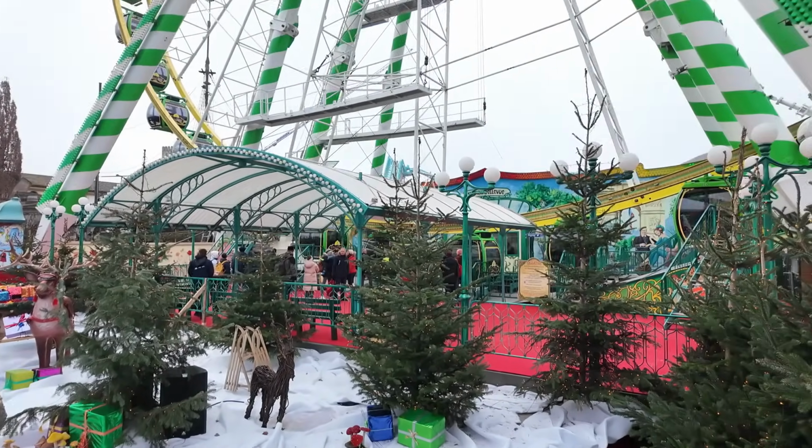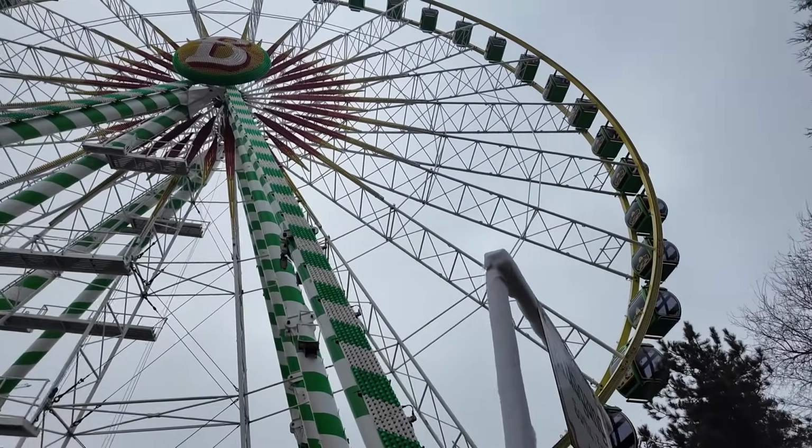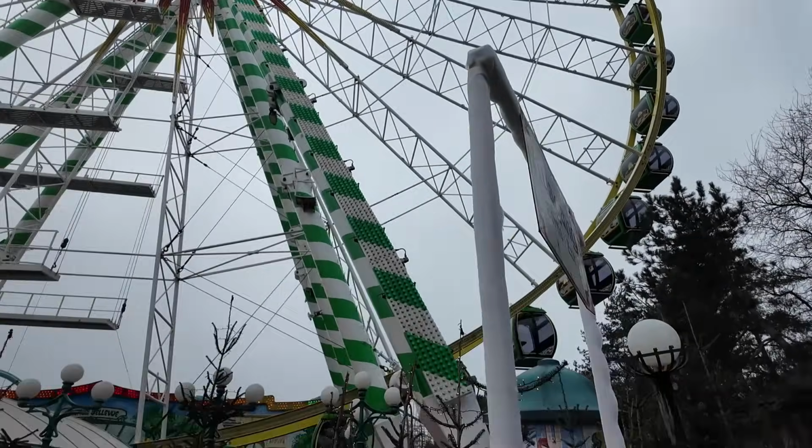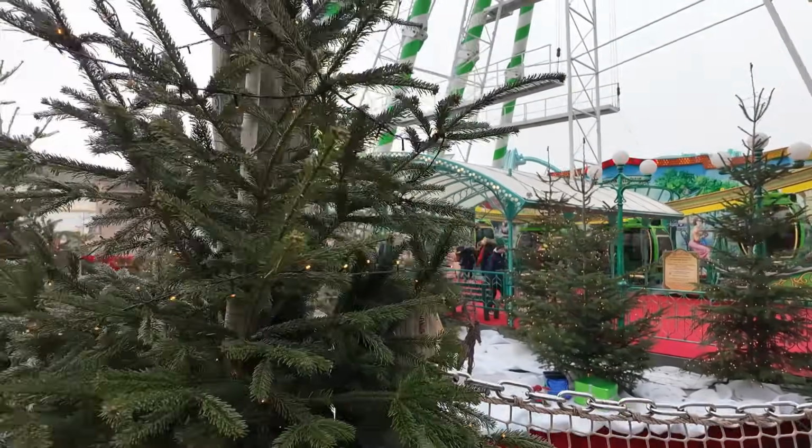Yeah, we're going to have a ride on here. They've changed the gondolas on here. They used to be more outdoor ones, whereas now they're proper enclosed gondolas, which would be nice. Remember when they used to give you a blanket on here? Yeah, you used to wrap a blanket around because it was so cold. Yeah, I think it'd be a little bit warmer in these now.